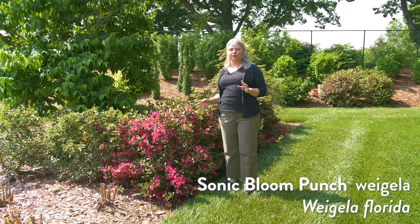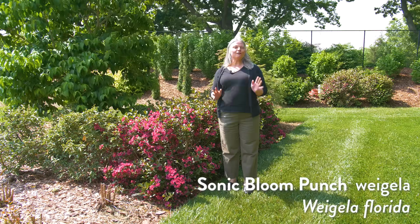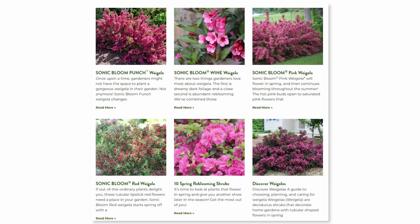So next up, this is Sonic Bloom Punch Weigela. Now this is one of the newest varieties in our Sonic Bloom series, but if you're not familiar with that, that was the first ever reblooming Weigela series.